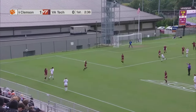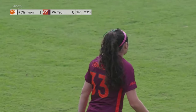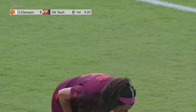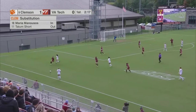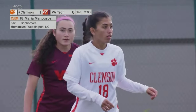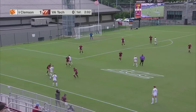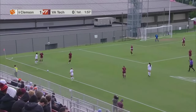Good play there by Ava Arango coming on, and she'll give you some goal-scoring threat, and that time tracking back and doing well to try and win that ball. Maria Manusis coming in. Sophomore from North Carolina. Just talking about that depth again, Josh. There's another player that can trot in and make a difference. Scored a goal as a reserve against the Hurricanes. Good contributor last year as well. 2 goals and 2 assists for her. Started a lot of games. And played in almost all of them as well.